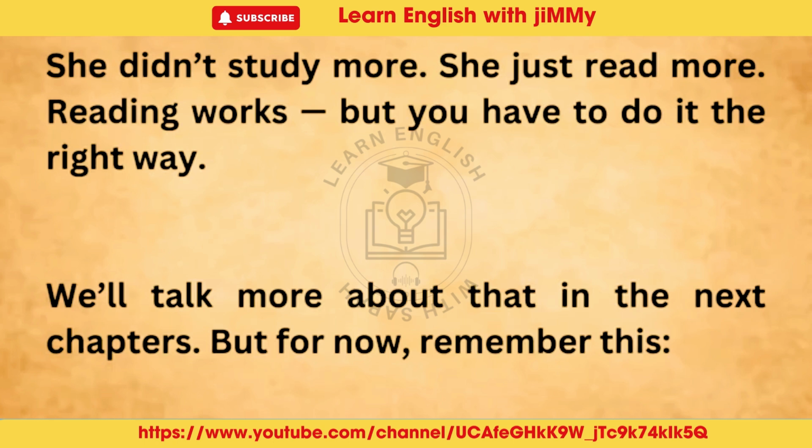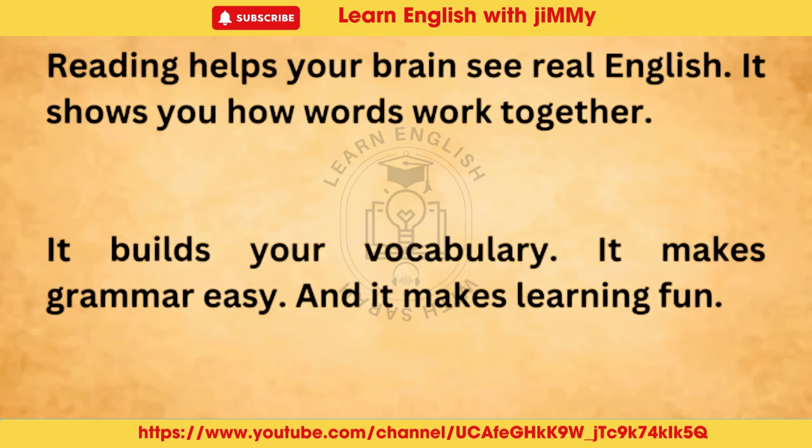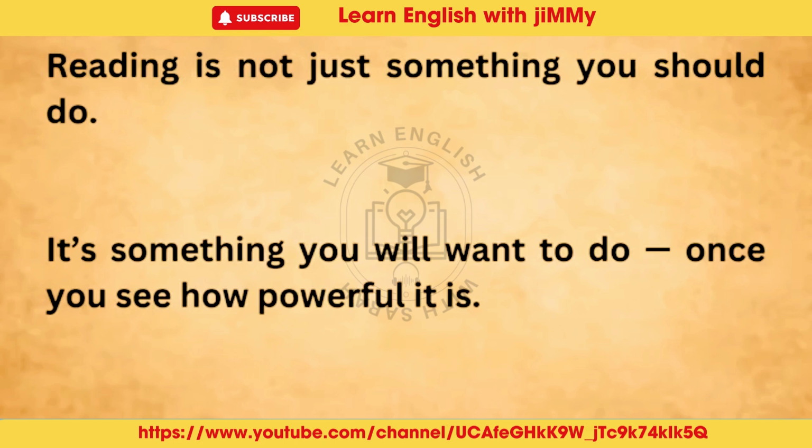Reading works, but you have to do it the right way. We'll talk more about that in the next chapters. But for now, remember this. Reading helps your brain see real English. It shows you how words work together. It builds your vocabulary. It makes grammar easy. And it makes learning fun. Reading is not just something you should do. It's something you will want to do once you see how powerful it is.